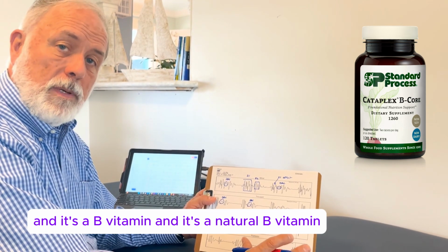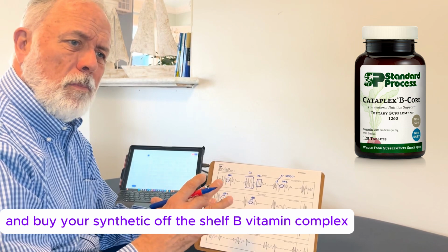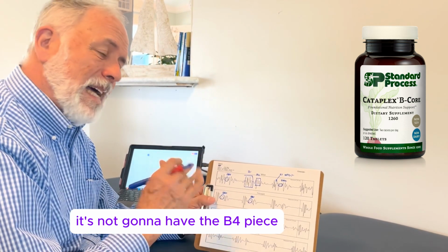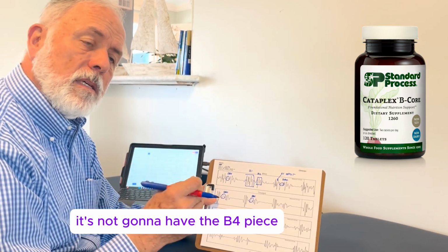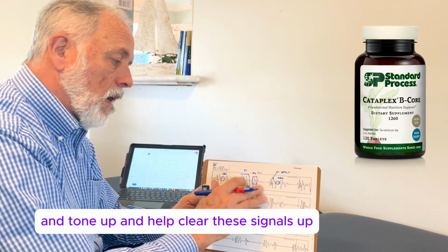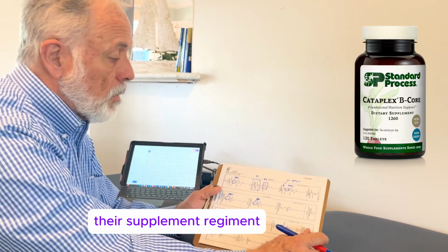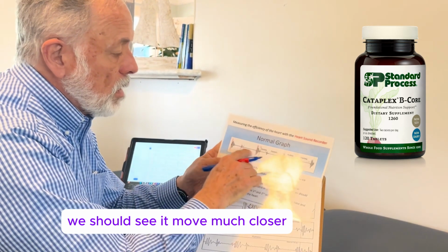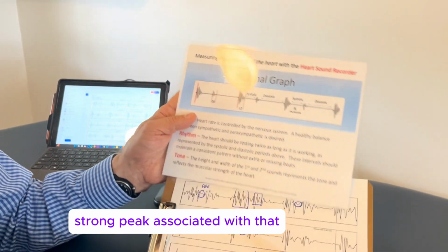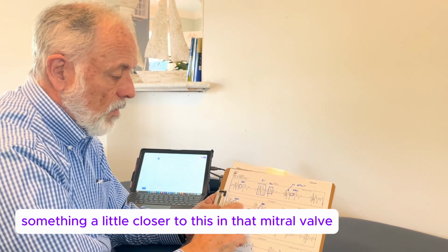And it's a B vitamin. It's a natural B vitamin. So you couldn't just run down to your local drugstore and buy your synthetic off-the-shelf B vitamin complex. It's not going to have the B4 piece that the heart needs to pull together and tighten up and tone up and help clear these signals up. So with the Cataplex B Core added to their supplement regimen, we should see it move much closer to these kinds of marks where we see a nice strong peak associated with that. Something a little closer to this in that mitral valve and some of this.